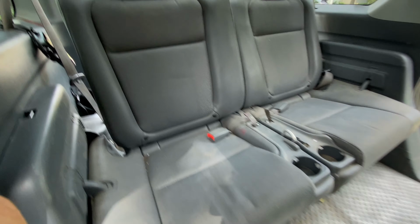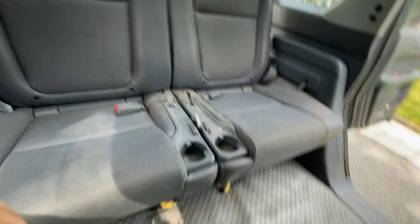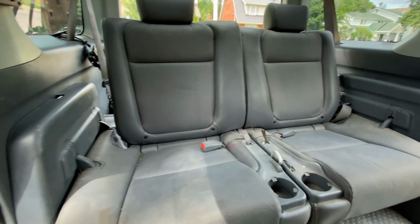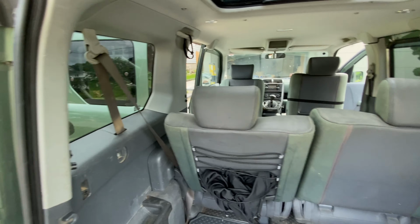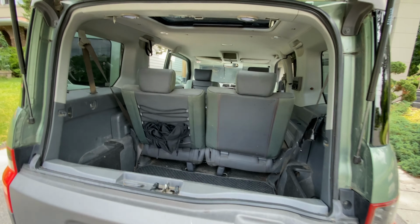Well, the seats went back in, which is good. We missed our youngest grandson's birthday while we were away, so we gotta go and pick him up. So we're ready for passengers now. Still gonna need to do a whole cleanup of the inside, but it's a start.